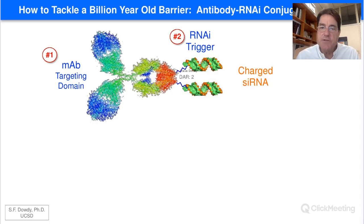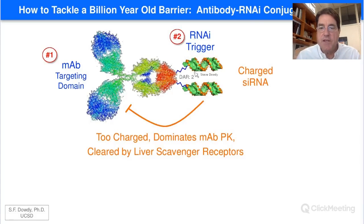So then you conjugate through these site selective conjugation handles. This gives you a drug antibody ratio, in our case of 2, the same molecule we can produce again and again. There's no lot variation here. If you put charged siRNA, the RNAi trigger or ASOs onto this, the biophysical properties of that phosphodiester charged backbone, the orange here, dominate the PK of the antibody. Even though this molecule is now about 200 kilodaltons in size, too large to be filtered out by the kidneys, scavenger receptors on the liver will recognize these charges and pull this out in a non-productive endocytosis into liver. So you need to neutralize those charges.